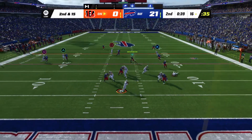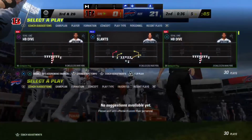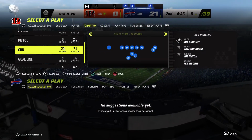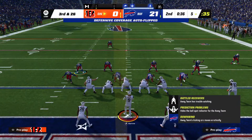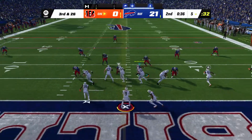On 2nd and 15 now. Burrow under pressure. They got him again. Now a second timeout called for by the defense, as it'll come with 36 ticks to go in half number 1. So that'll leave Burrow and the Bengals with a 3rd and long after that sack we just saw.